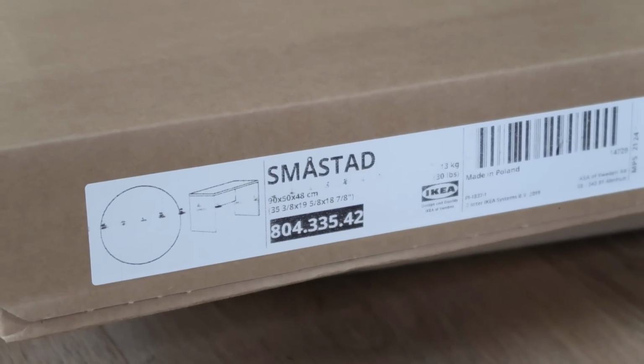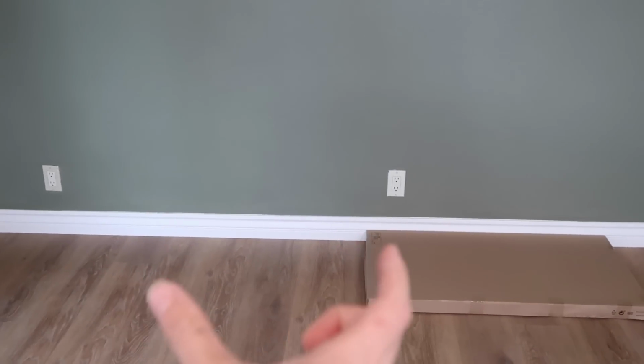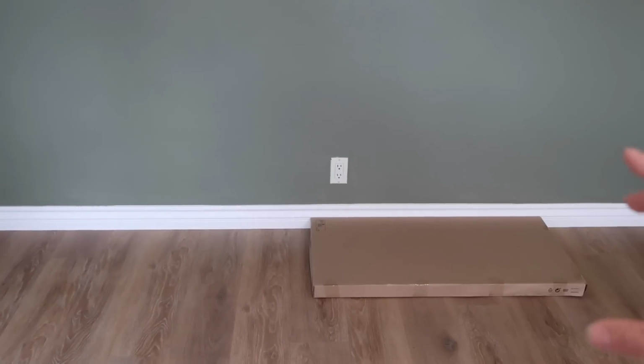So one toy box is about 34 inches long, and that just is way too short for this long wall. So I'm doubling it up and doing two toy boxes and then putting them together.